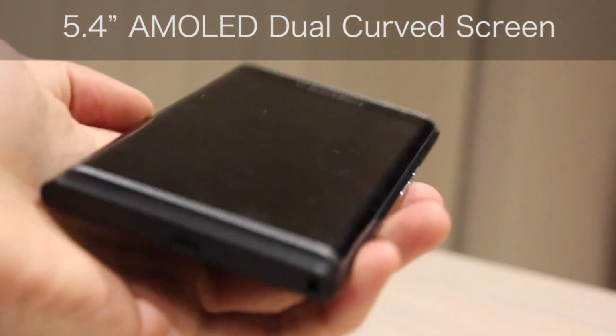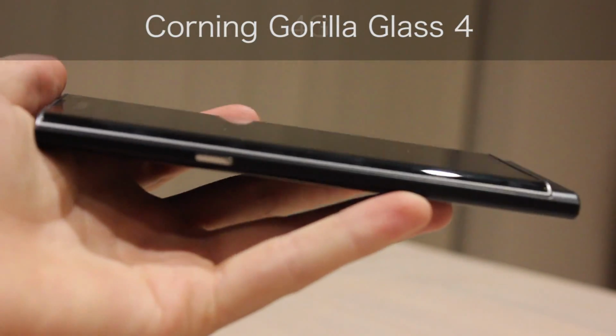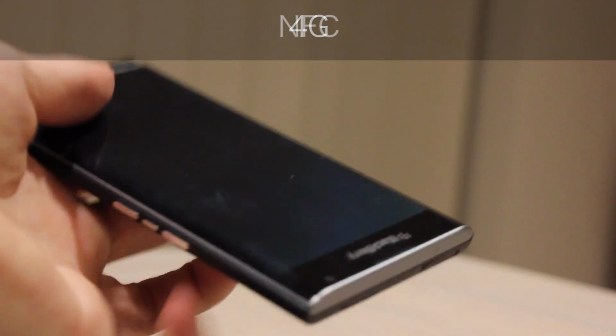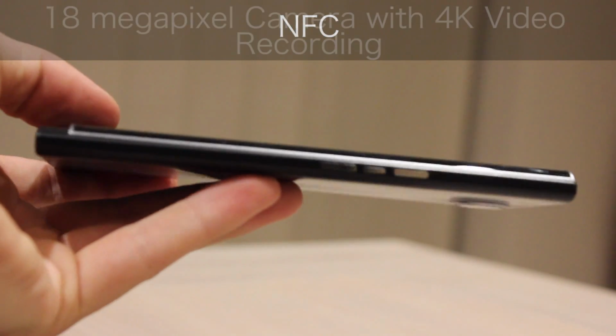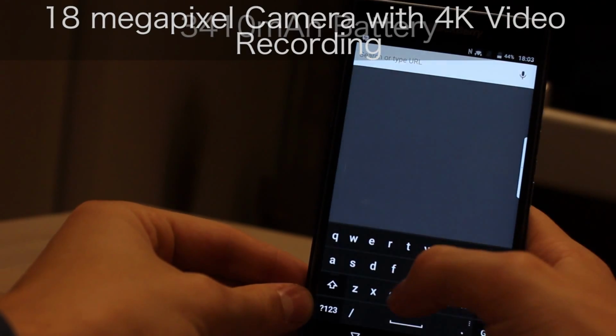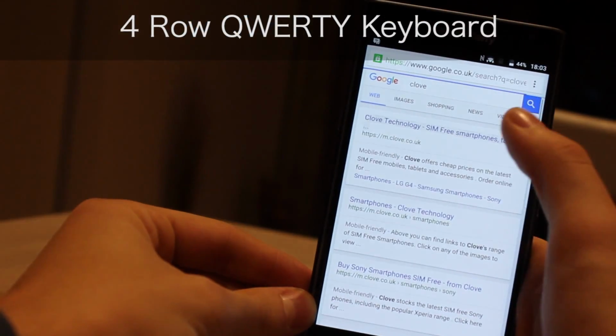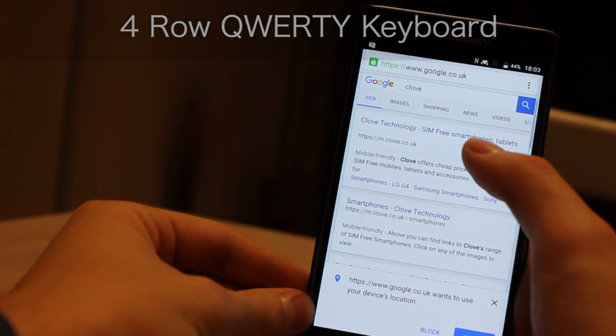The display is silky smooth and the back panel at first almost feels tacky to the touch, but it's just super grippy and really helps avoid the phone sliding out of your hand. At 5.4 inches, the display verges on the larger side of what most people are comfortable using. When you do begin using it though, you really appreciate the screen size and quality.